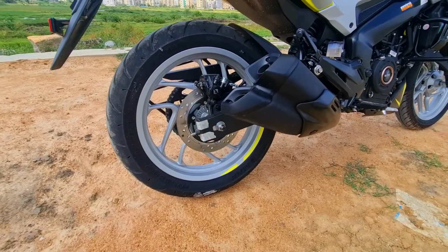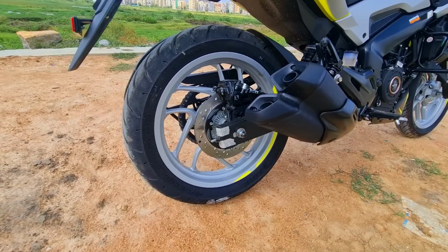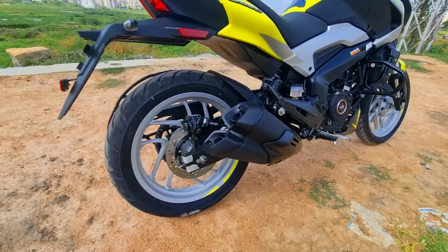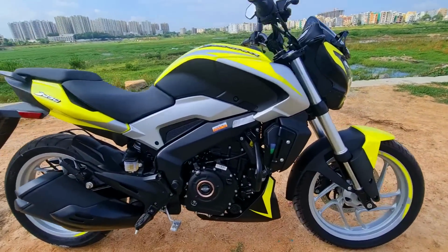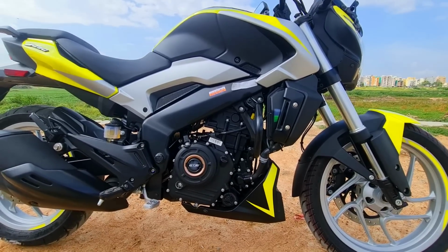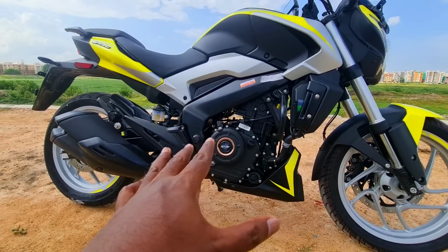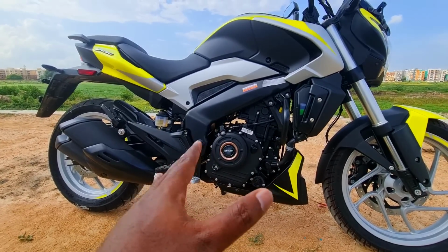Even the swing arm, we don't get the aluminum swing arm that we get on the Dominar 400. Instead we get the box section swing arm, but it does do the job for us for daily commutes and even for a bit of touring. It really does work. Apart from that, looking at the power plant, you have the 250cc single cylinder liquid cooled fuel injected BS6 compliant engine that puts out around 27 PS of max power and 23.5 Newton meters of max torque. We get a 6-speed gearbox as well.